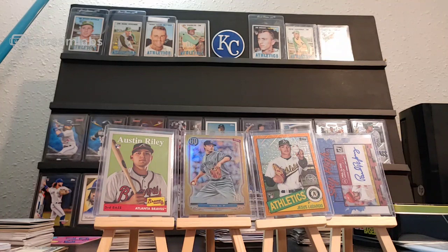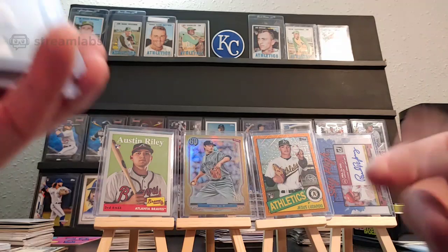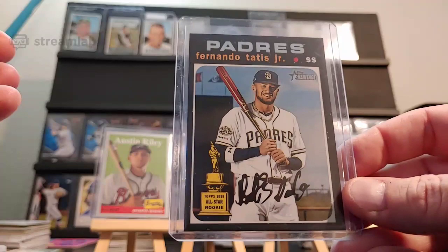So these are some of the Heritage that I had pulled that I kind of want to keep. Not a lot. I bought a lot of Heritage. Nolan Arenado, this is the action SP. It seems like the action ones are more rare than the high numbers. Yeah, that's the only reason I'm selling some, because I've accumulated so many. There doesn't seem to be anything to buy right now other than 2020 Topps and Heritage. And there's a few other ones out there.